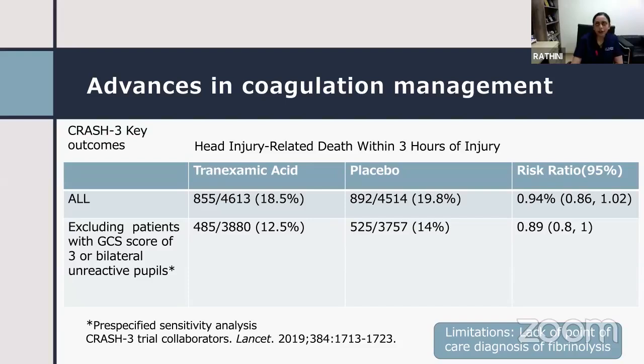Recently, there have been a lot of discussions with regards to the CRASH-3 trial, stating there was a lack of assessment of the fibrinolytic pathway in patients who come with major trauma before using tranexamic acid. But if you follow European guidelines, it is still advocated to just give IV tranexamic acid for now.